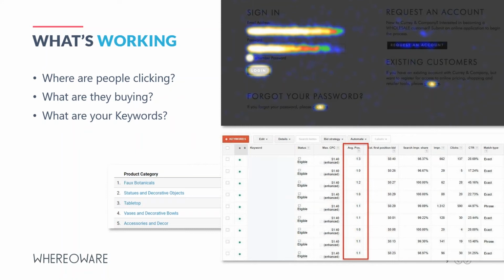So once you get inside a data analytics tool, there's a lot of things to look at. First, what are people clicking? What's important to them? What's drawing their attention on the website now? So in one example, you see the sign in is heavily clicked, but maybe that request an account is not as heavily clicked. So that's an entry to understand first, what you're doing well, and second, where you can improve.